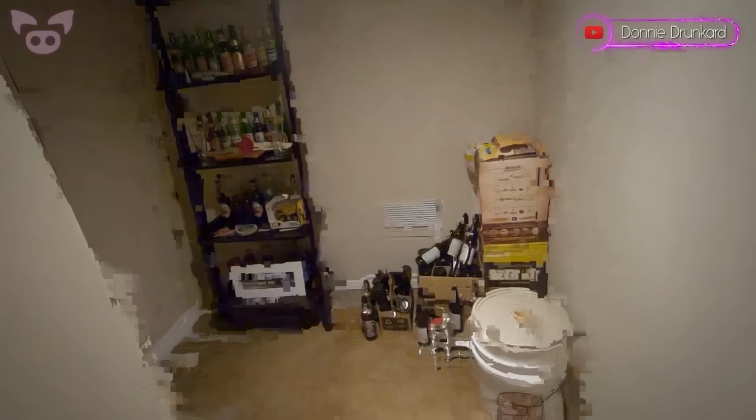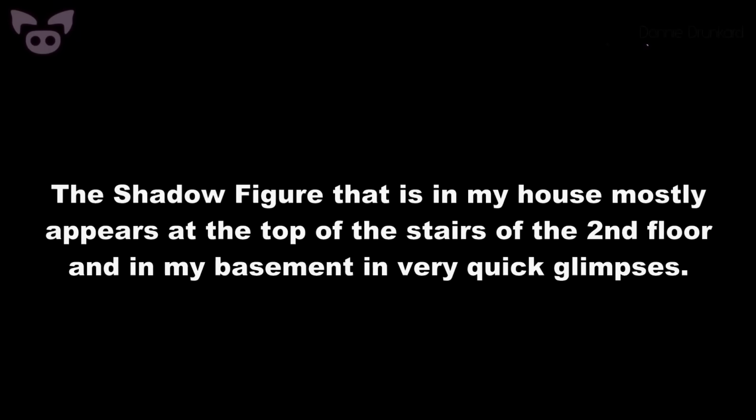The video creator reveals that a shadow figure has been appearing at the top of his staircase to the basement, as well as inside the basement itself. He believes the formation may be demonic in nature.